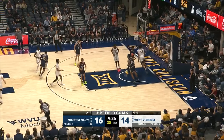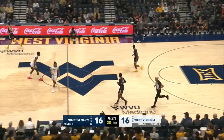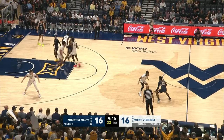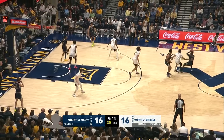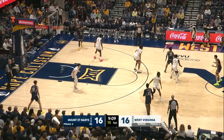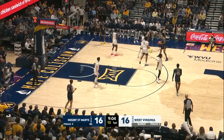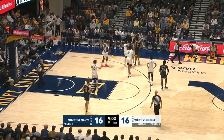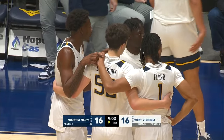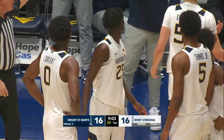Floyd in the paint. Yep. And he's got 9 for West Virginia. Him and Lorient combining for 14 of West Virginia's 16 points in a tie ball game with just over 9 to play in the first half. Mountaineers have been suffocating Mount St. Mary's defensively. That time, Morris Ugasuk getting a little bit too friendly. His first personal foul. Mount St. Mary's 18 fouls. That's just 3 now for West Virginia.